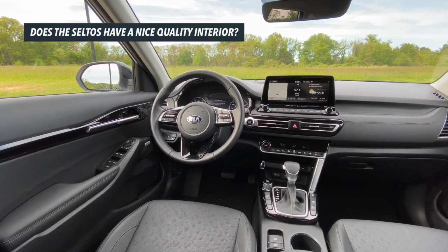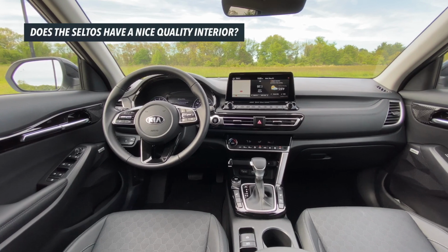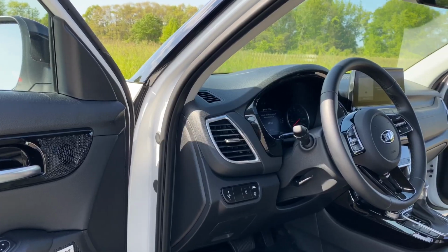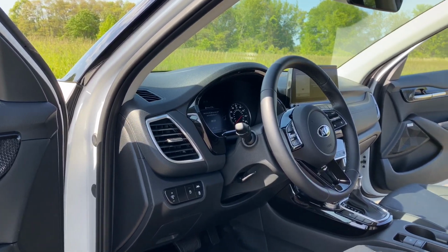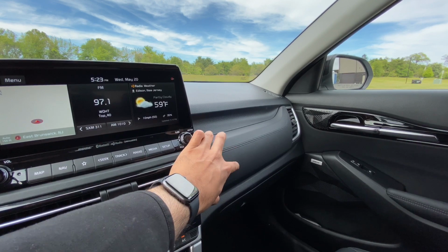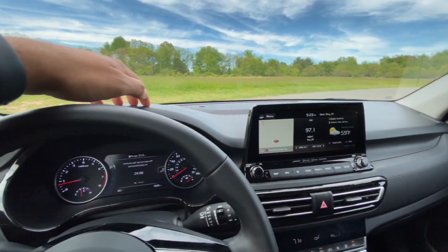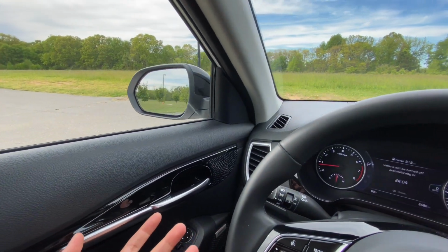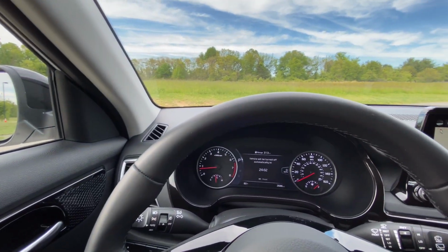The interior of the Kia Seltos is a pretty nice place to be. I love what Hyundai and Kia have been doing with their interiors. Quality-wise, there's not much to gloat about here, but it's nothing out of the ordinary for this segment at all. The SX trim does have some soft touch materials here and there, but there is a lot of hard plastic that's visible and up close and personal. But again, that's something that's expected in this segment, so I'm not complaining at all.